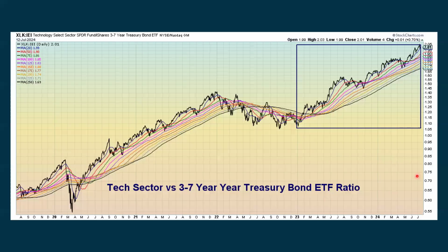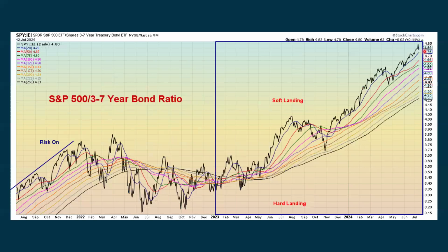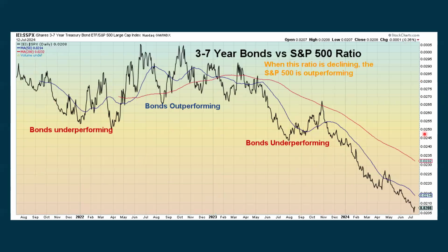And then we look at some ratios between the tech sector and 3 to 7 year bonds, where we're still holding up fairly well above the rainbow. Also, the market is still anticipating a soft landing, which means we're not going to go into a recession, according to the market. Now, if this changes and this thing just totally goes in the toilet, then we might end up going into a recession. And this is also a very similar chart. When this is going down, that means the bonds are underperforming stocks, and that's more positive for stocks.